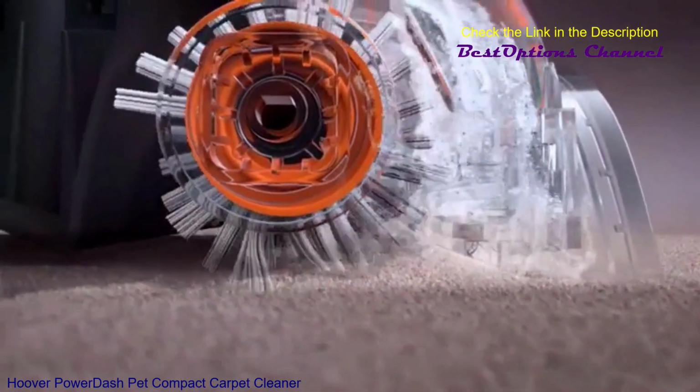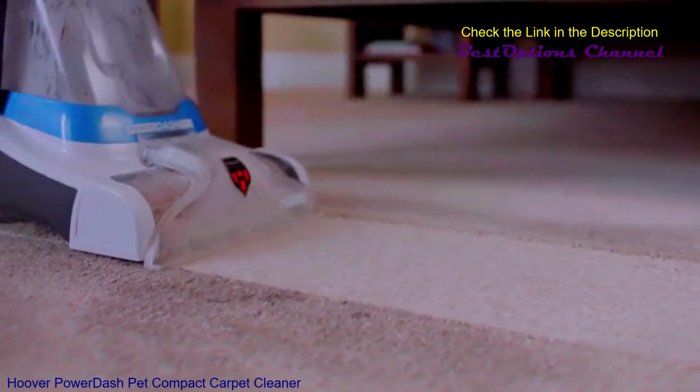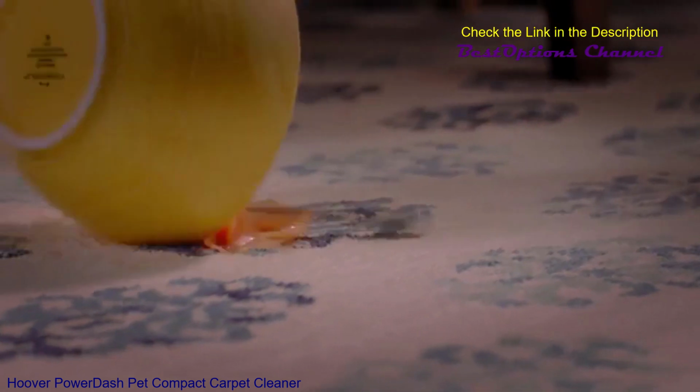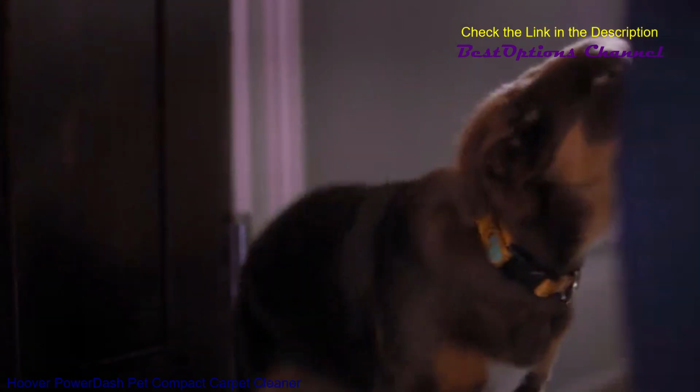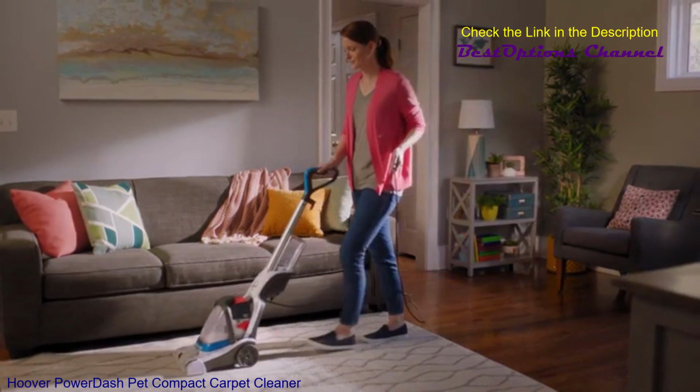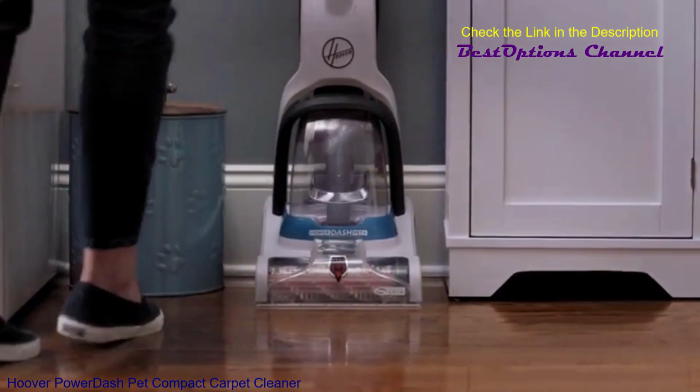Hoover's Power Spin Brush Roll scrubs deep into your carpets, while strong suction and heat force cut down on dry time. And Power Dash is super lightweight and compact, so whether you're tackling spills like this, accidents like this, or just giving your home a refresh, it's no big deal with the Hoover Power Dash Carpet Cleaner.